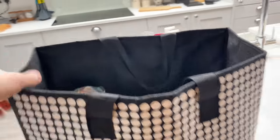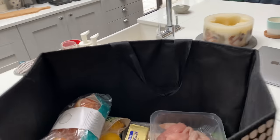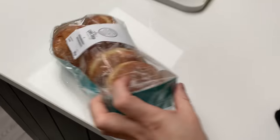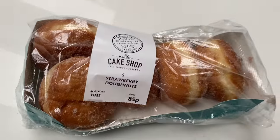Shall we reveal what we've bought from shopping today? Yes, but can I get changed first? You can. Right, well, I'll show what we've got, because we've just come back from Morrison's, and it is Saturday. So, of course, Maureen put in her order of donuts, which are here. These are strawberry donuts. Maureen is very, very highly naughty.